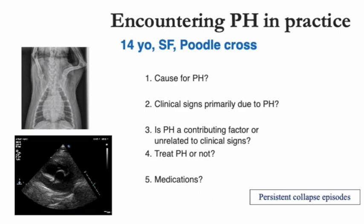Second case. Here is a 14-year-old spayed female poodle cross who presented to our emergency clinic with a history of recurrent collapse episodes. Now, this dog also had a history of presumptive tracheal collapse and chronic cough due to suspected chronic bronchitis. In our emergency hospital, this dog had a very thorough workup, including CBC, chemistry, chest radiographs, urinalysis, and ECG, and no cause of her collapse episodes was found on any of these tests. On echocardiogram, she did not have any significant left-sided heart disease, and her pulmonary artery was dilated, as you can see in the echo image here.